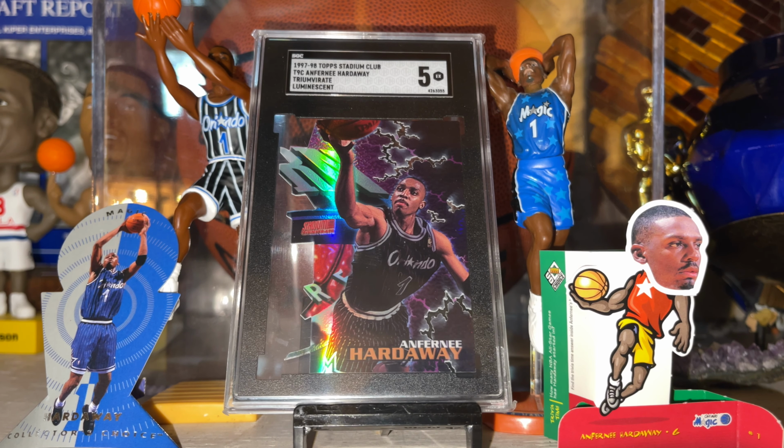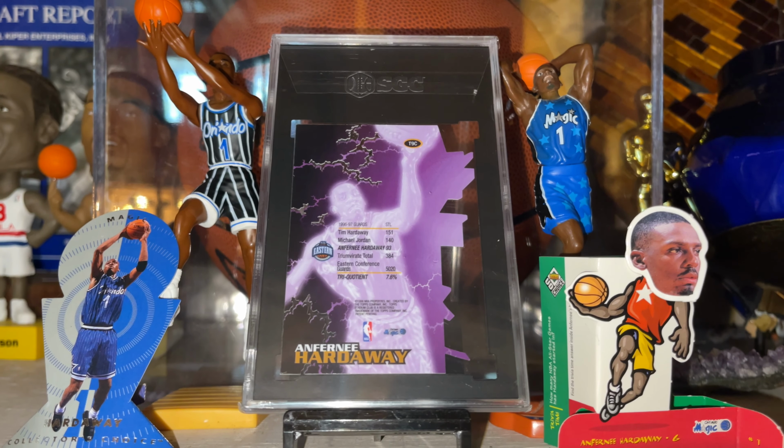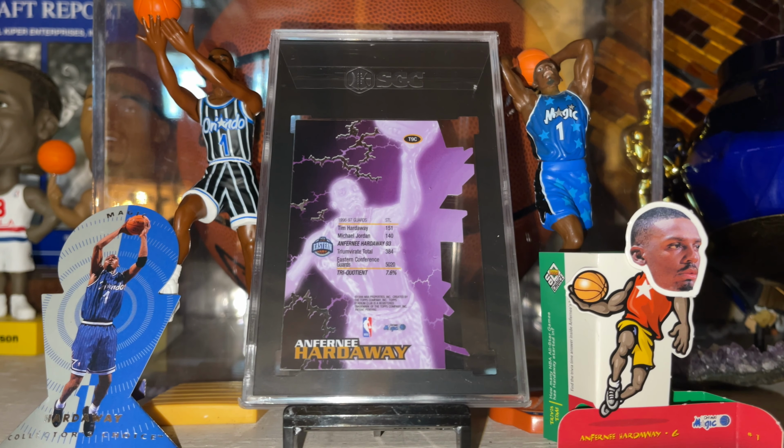They are very condition sensitive, as you can tell with the 5. I can't really see anything that sticks out. There's definitely a corner ding at one spot, but I can't see anything that really makes me say this is definitely a 5. But at the same time, I wouldn't be grading that because they are notorious for very bad condition issues because of all those die cuts and whatnot.